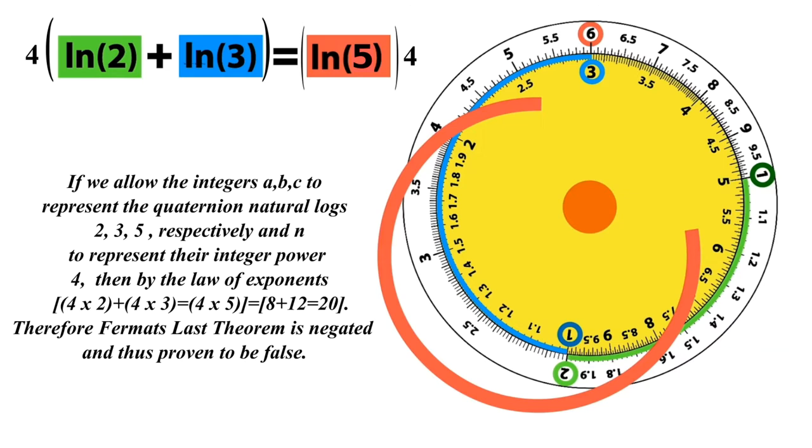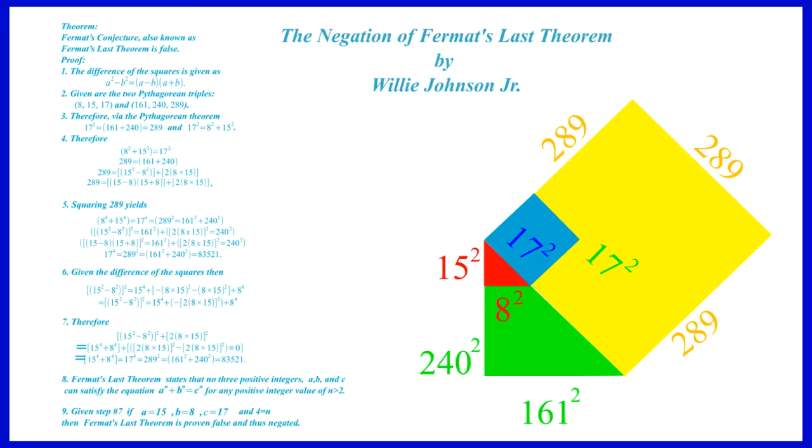each being raised to a power of n equals 4, then using the rules of exponents applied to the quaternions, which are themselves, by definition, arc lengths, and therefore natural logs, then the quaternion is equal to a to the 4th plus b to the 4th equals c to the 4th equals 2 to the 4th plus 3 to the 4th equals 5 to the 4th equals 4 times 2 plus 4 times 3 equals 4 times 5 equals 8 plus 12 equals 20. Therefore, Fermat's last theorem is false and thus negated.